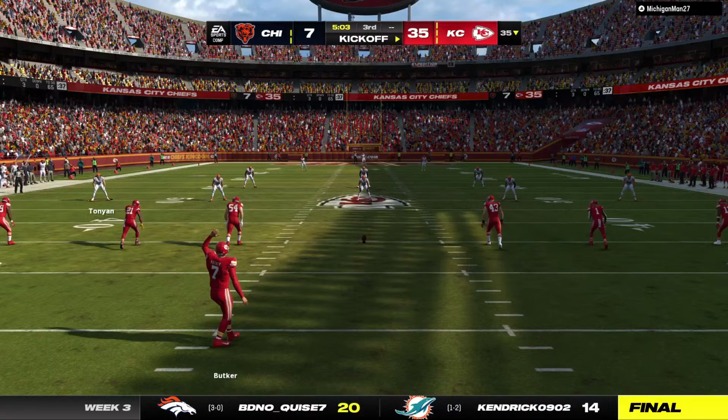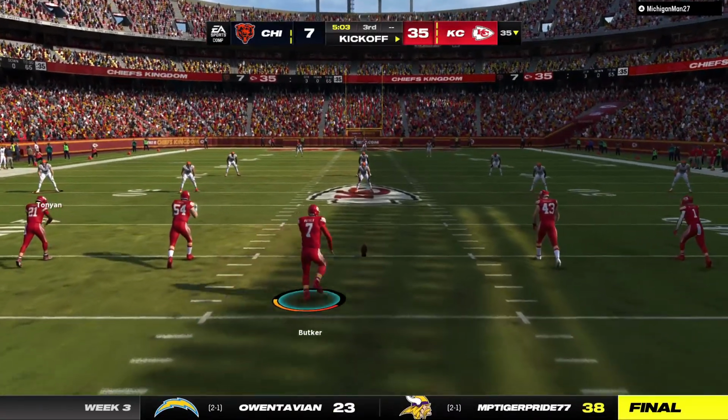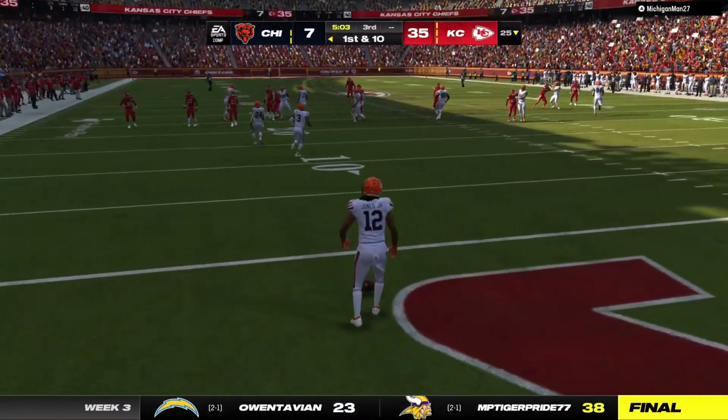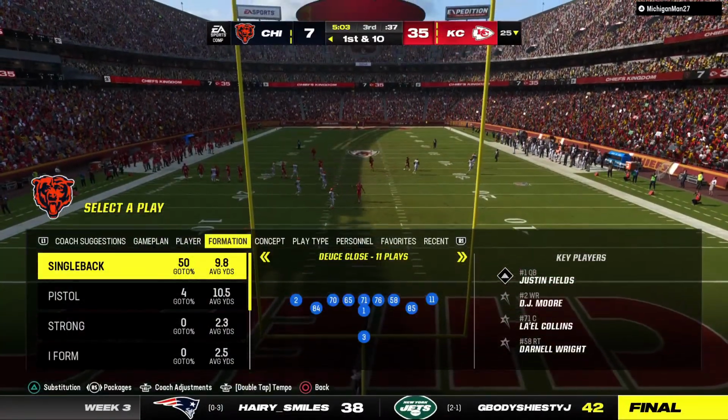Harrison Butker to kick off for Kansas City. Now after the touchdown, here's Butker on to kick it away. And this will come out to the 25 as Jones elects for the touchback. On the 25-yard line.